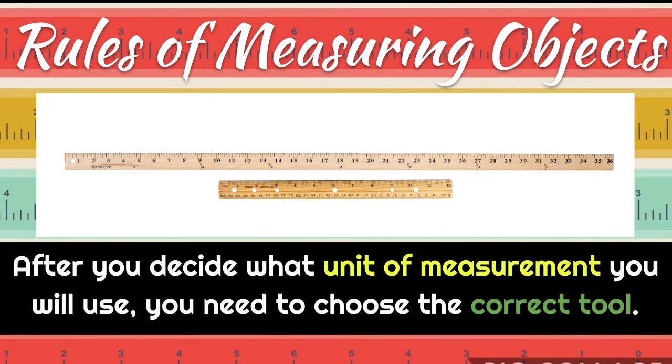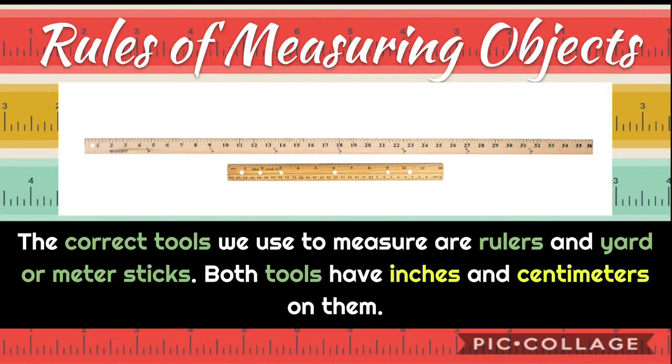So let's talk about the rules of measuring objects. After you decide what unit of measurement you should use, you need to choose which tool you will use, the correct tool. Now, the correct tools that we use to measure are called rulers and yard or meter sticks. Both of these tools have inches and centimeters on them, which is really handy.